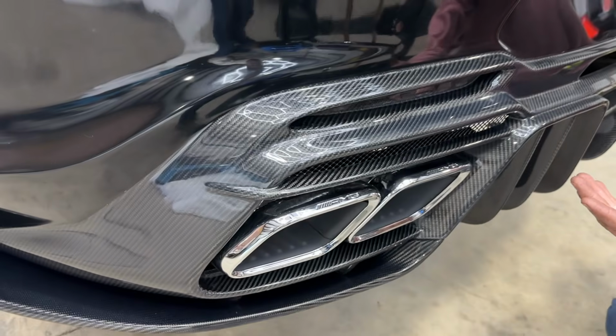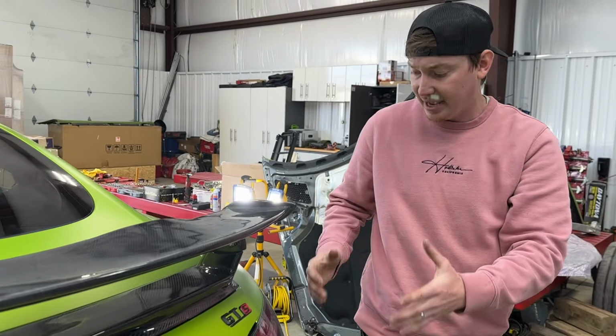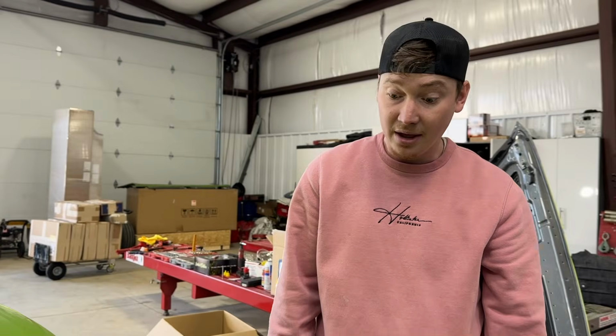And look how high quality this bumper is. It has AMG tips already pre-installed in this thing. Everything's super high quality. We kind of popped it up to see how well it fits with the quarter panel. And dude, once we screw it on, that's like a perfect fit. That's original right there. Yeah, original fitment.